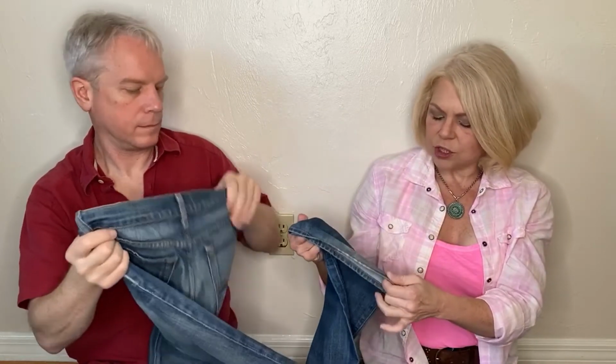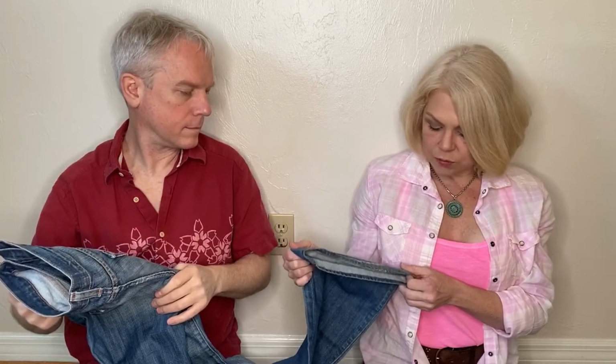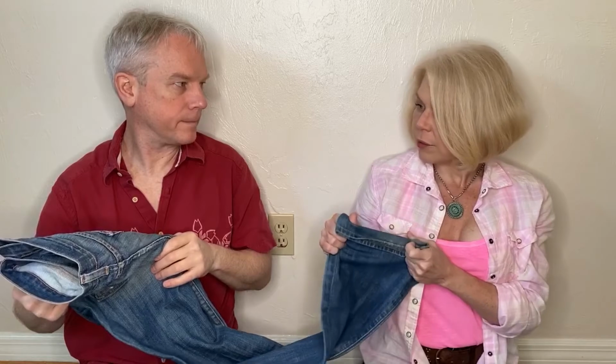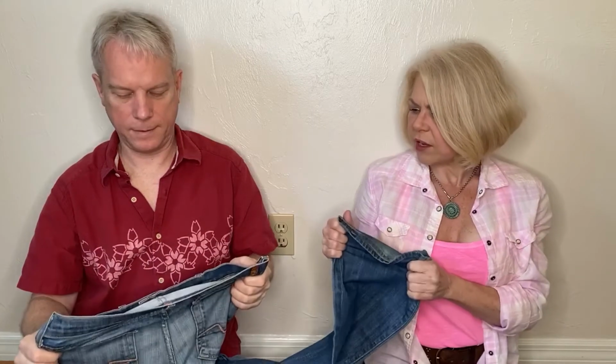7 for All Mankind jeans, the Dojos have a following. So if you have Dojos, which are the ones with the big 7s on the pocket, they're worth a little bit. These jeans, they're not worth a ton. They go for $10 to $20. The hem is damaged. We might cut them off. Yeah. They are 100% cotton, I think. They don't have a lot of stretch, if they have any. But we could cut them off.